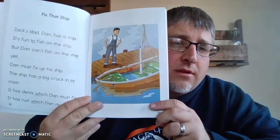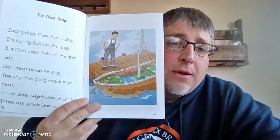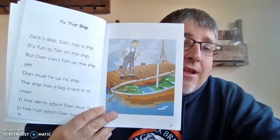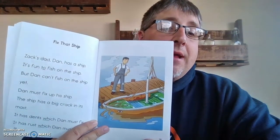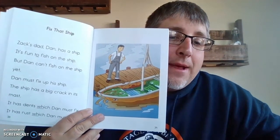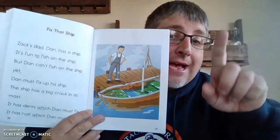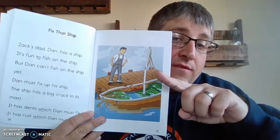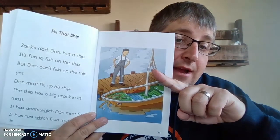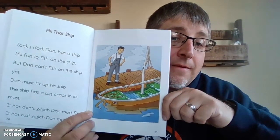But Dan can't fish on the ship yet. Dan must fix up his ship. The ship has a big crack in its mast. Remember, we said mast. That was that long piece right there. If you look in the illustration right there, boom, there is the crack in the mast.